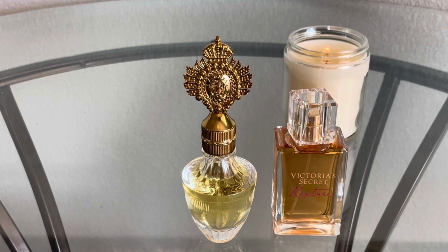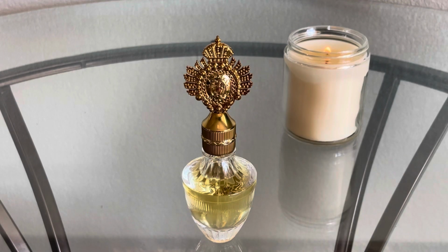So now let's get back into Couture Couture. I personally don't think that Couture Couture is an everyday scent. I think this is more of a special occasion scent, maybe a date night scent, or a night out where you have a really nice dress on and nice jewelry and you're wearing heels. When you first spray this, it's sharp, it's bold, but when it dries down, it's actually not too powerful. I would say the lasting power on me is about 3 or 4 hours.